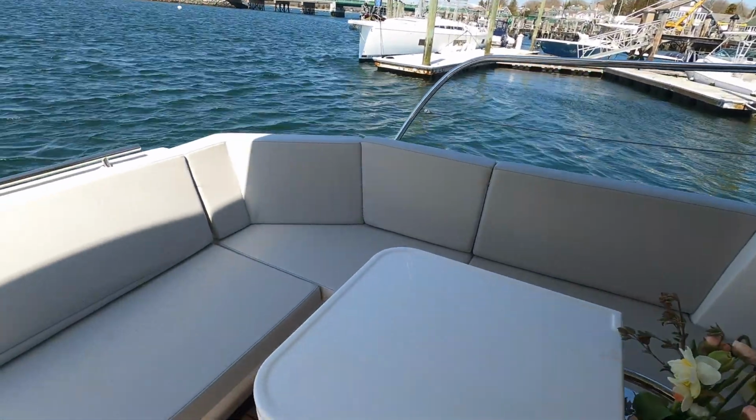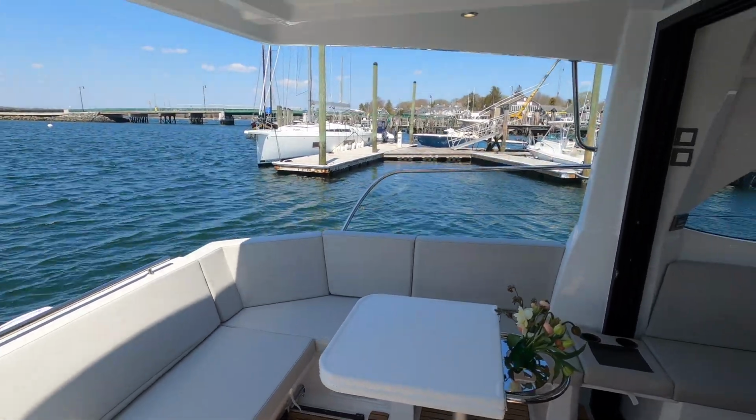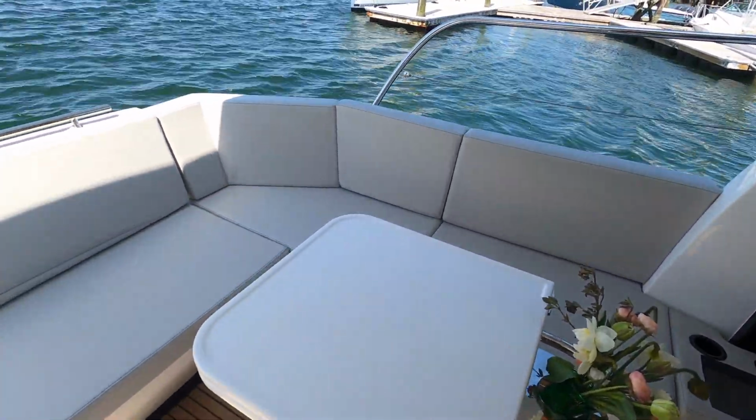So this boat, like the others we've taken a look at, has the teak flooring. And as you can see, she has a solid overhead that's well lit, but does provide sunshade for this expansive area here.